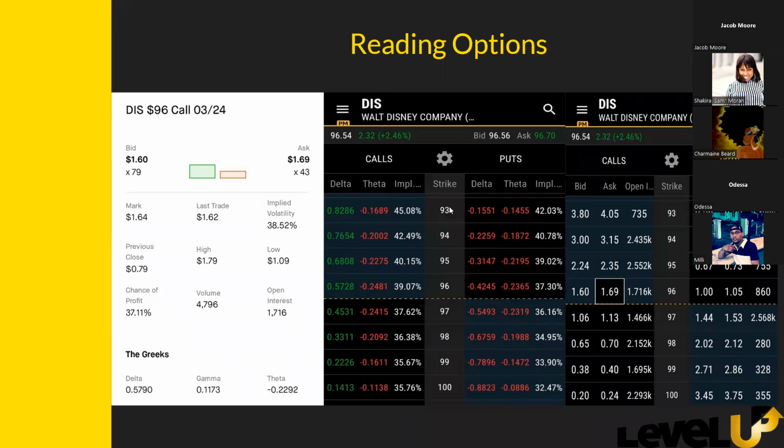So let's say we bought a $96 call for $160, and the stock raises $1. How much more would that increase, with all things being equal?